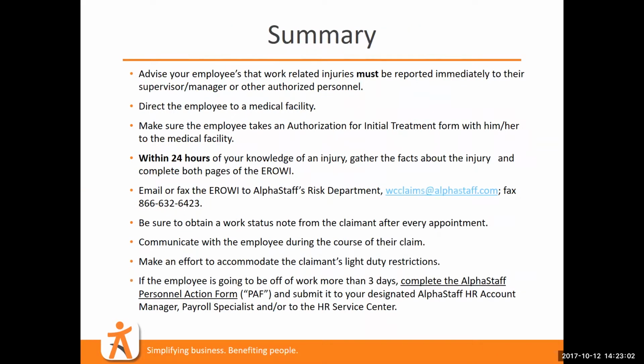So to summarize, you definitely want to educate your employees. They need to know that all work-related injuries must be reported immediately to their supervisor or manager or any other authorized personnel you might give.